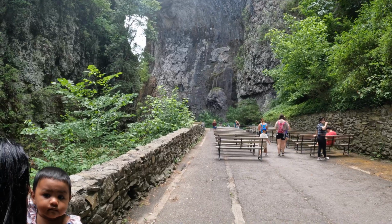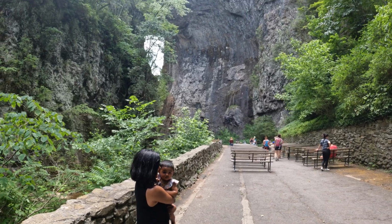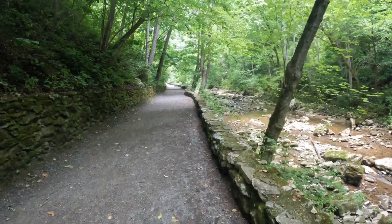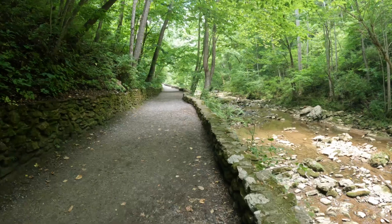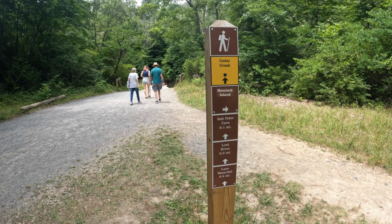On the other side of the bridge, there are benches that you can sit and enjoy the view, and I understand at night they have lights that project on the bridge to provide some type of show. After the bridge, there are a few hiking trails. One of them is a half-mile hike to Lace Falls, or waterfall, so we're gonna go check it out.